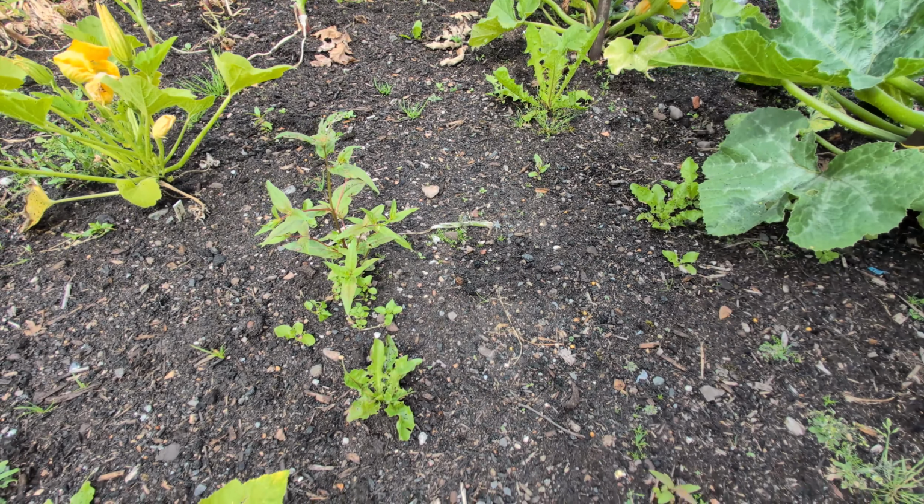We've got some squash. Those ones are the spaghetti squash. Definitely have some pumpkins. I think for a zombie pumpkin that's very small, but we've got some more coming here. It's obviously not been pollinated, those ones, but it's trailing. It's going in the right direction.